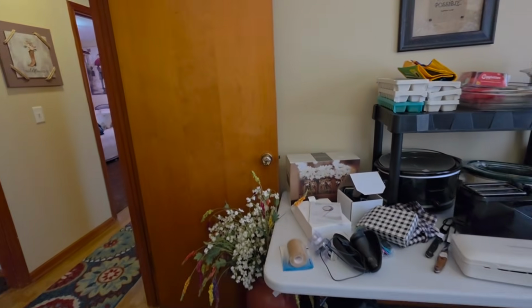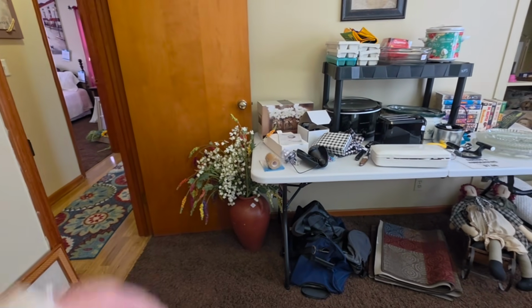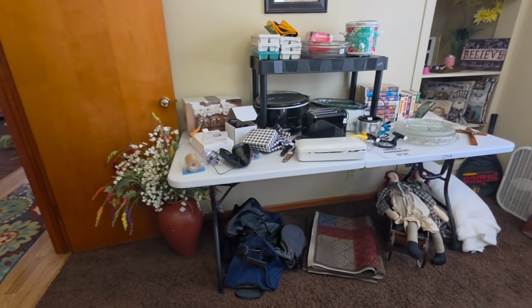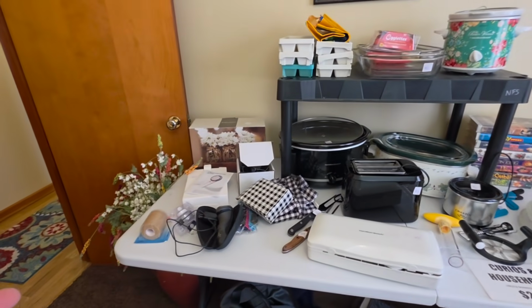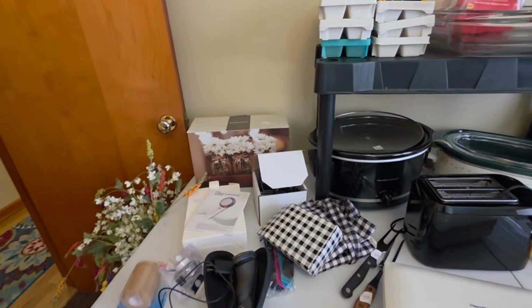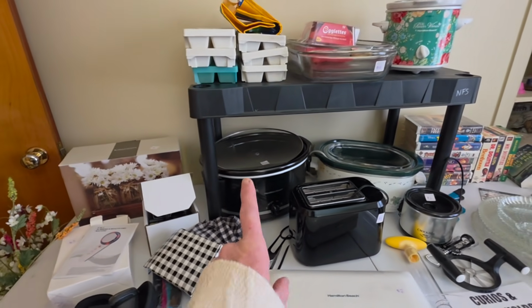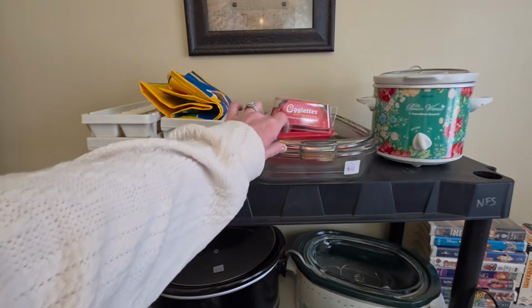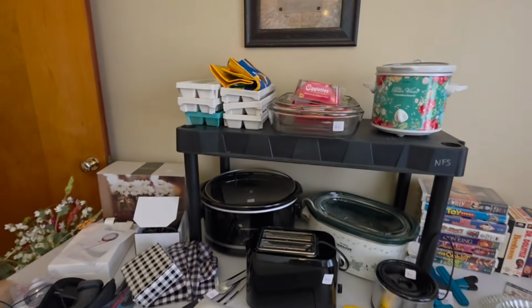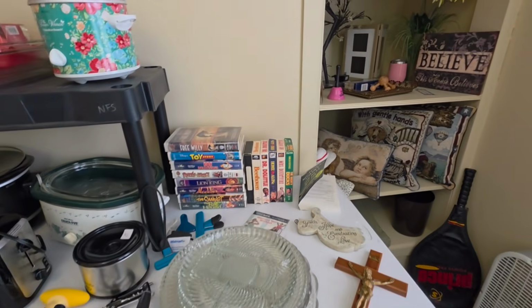Our rooms are a little small, so let me back up a little bit. We've tried to keep the centers open really good for you guys. We are going to have to kind of limit how many people we let in the house just so that it's comfortable for everyone to shop and we're not on top of each other. This is where we put a lot of our kitchen stuff. So we do have several crock pot options, you know, baking dishes, ice trays, things like that.